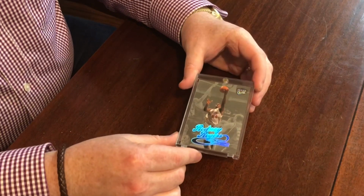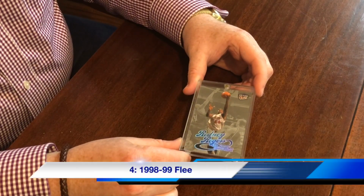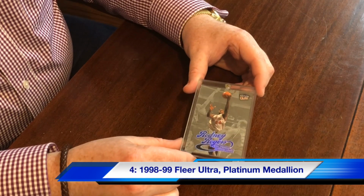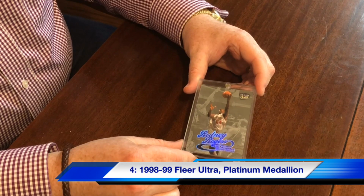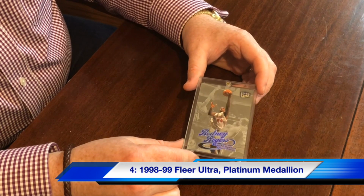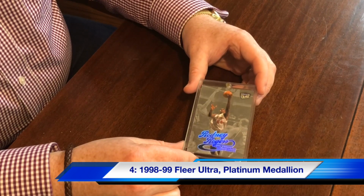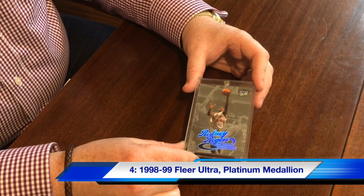Next one here, we've got 98-99 Flair Ultra, and this is a platinum medallion. This is of Rodney Rogers. So Rodney Rogers, he was not the greatest player in the world, but he was a star player in the Clippers' eyes at that point in time. And he had a kind of tragic story you can look up with getting injured. But really sought after set here with the platinum medallion.